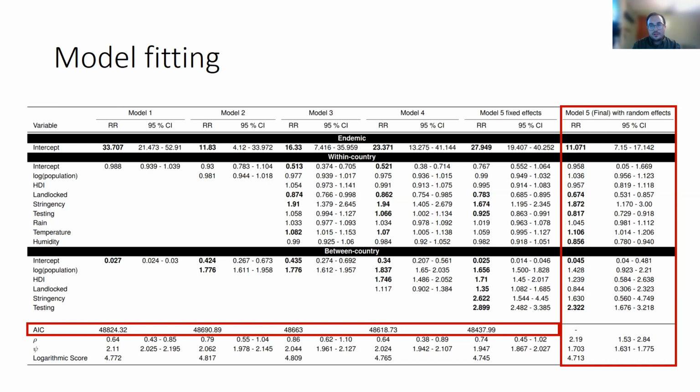For our final model, where we included all the parameters that I showed in the previous slides, we found that landlocked status, stringency, and testing all seem to carry a significant relative risk, whether high or low, for case counts in a specific country. We also had some not very strong relationships between weather data, specifically temperature and humidity, but they did pan out in the end with the model that we utilized.